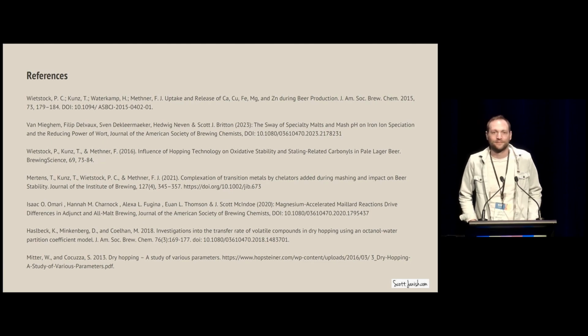Scott, the metal content in the different malts. Was there any research into it? My wife said it was in the soil science area, so I'm a bit nerdy about this. Was there different research done into the different metal contents between the malt origins, for example, European, American, New Zealand, wherever?